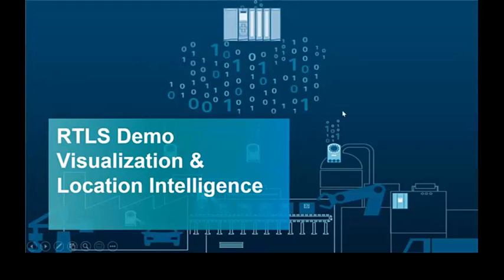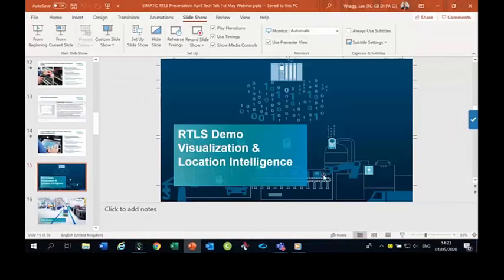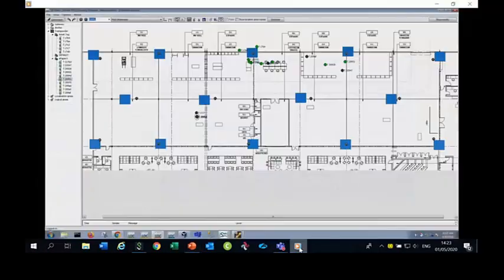We'll get this to work. Just let me know, Fergus, if there's no volume or something. You see that, Fergus, on the screen okay? Yeah, we can see that. Yeah. Let me see if you get any volume.